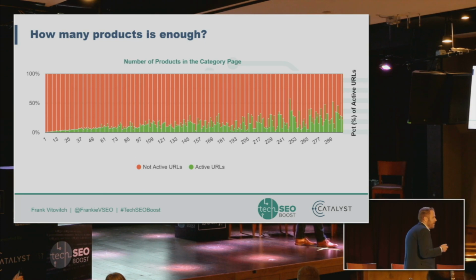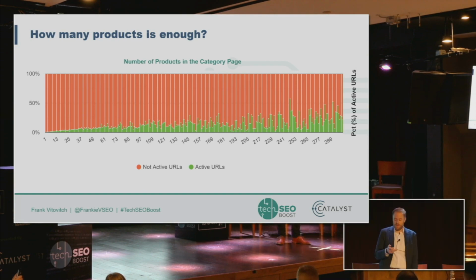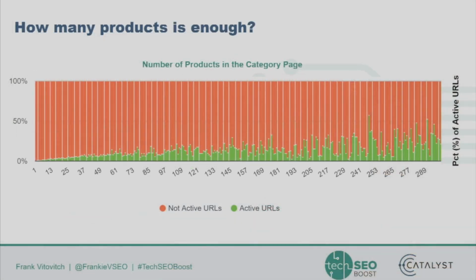The next question that we had was, how many products, or do we have enough inventory? Again, that's going to be something very different for every website. For one of our clients, we created this chart where it's mapping what percentage of their URLs are active based on how many products are on that page. So they can get an idea of where is the breaking point for us. Is there a point at which we have so few products that they never actually get traffic?